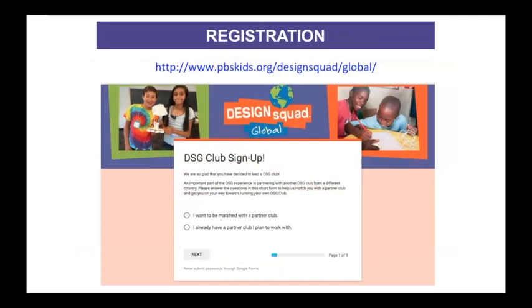So this is how you would register for a club if you are interested. It's just a Google sign up link. Once you register and sign up, I'll send you a confirmation email. And once you confirm, then I'll send you another email with your partner club information. And then you kick it off from there with your partner club and email and discuss how you're going to share the work that you're doing together. We really leave this up to partner clubs to figure out what kind of communication style works best for them.